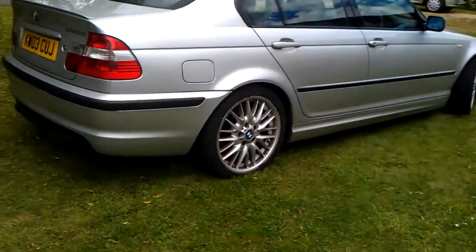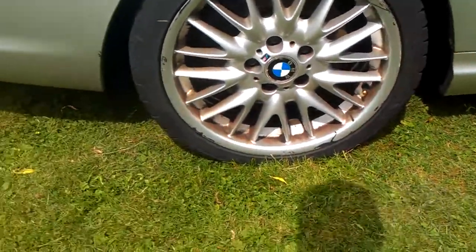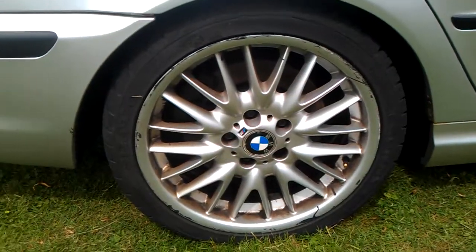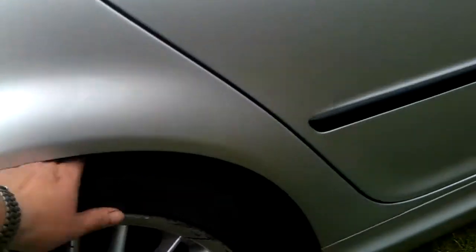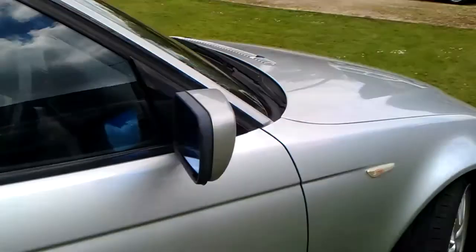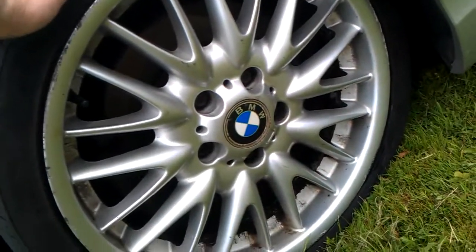Okay, so let's run around the tyres. Looks like it's a 17-inch tyre on here, I should imagine. Where is the size? It's just in the grass somewhere, but let's just tell you the tyre wear on that. It's actually not bad at all. It's about 70% to go. This front here is about 70% to go as well. And again, there's some curbing to the alloy.